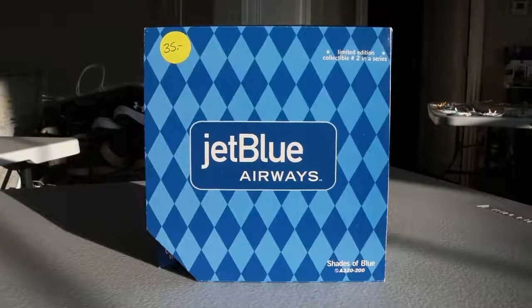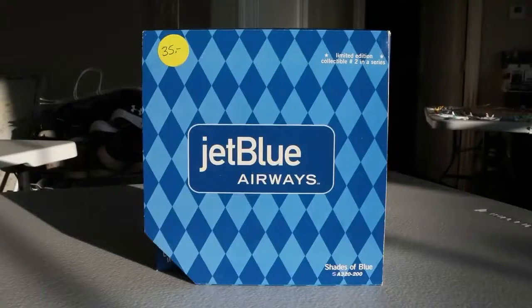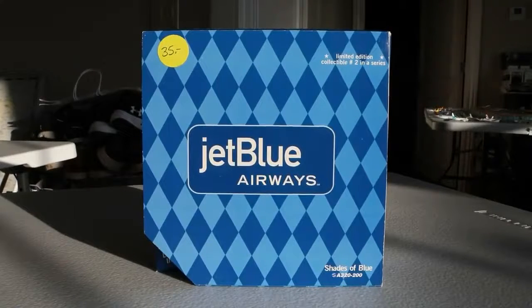This is going to be the GeminiJets 1:400 scale JetBlue Airways Airbus A320 with the Harlequin tails. So this is super exciting to see right here. I ended up getting this model for $25, which I think is just a fantastic deal, to be quite honest. Sorry about that everybody, wanted to make sure the microphone was working, but nevertheless, $25 for this. I thought that was a superior deal here, and I've always dreamt of having the Harlequin tail, so for $25, can't pass it up, and a testament to why these airline collectible shows are so fantastic. So let's go ahead and get started.